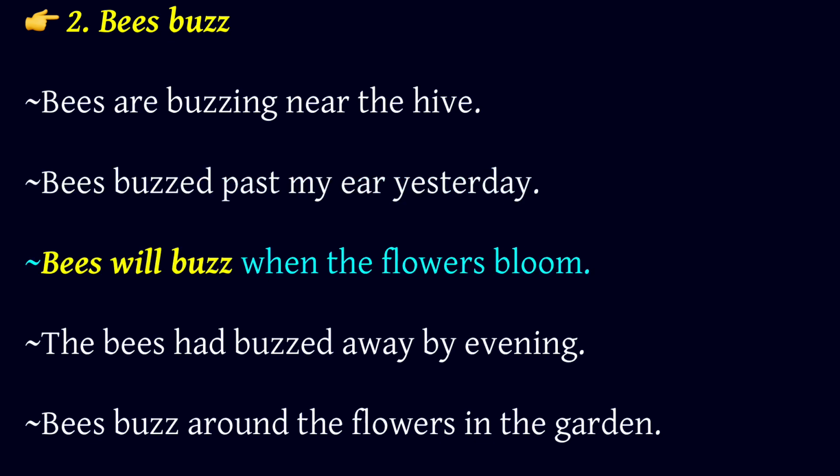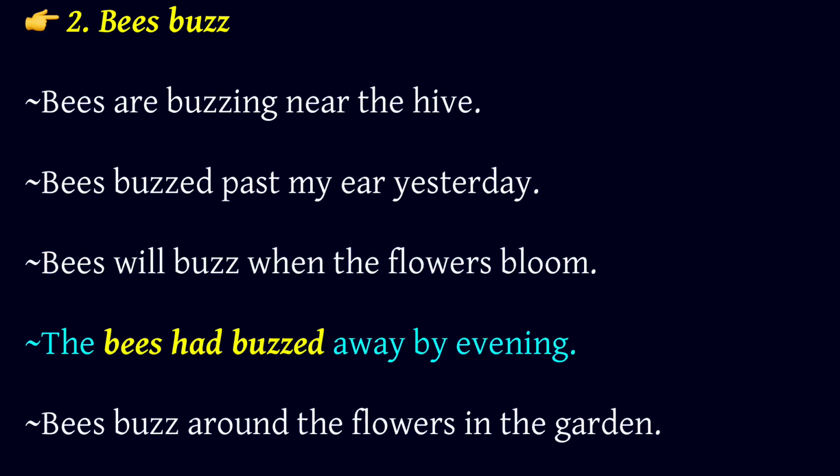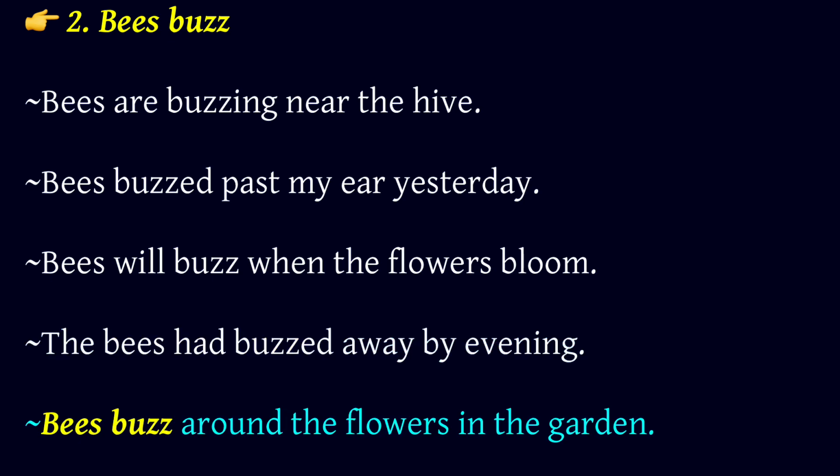Bees will buzz when the flowers bloom. The bees had buzzed away by evening. Bees buzz around the flowers in the garden.